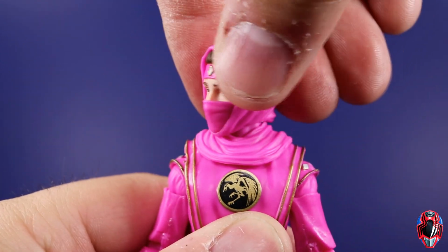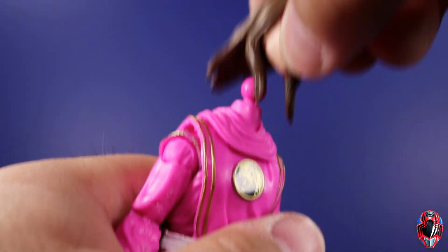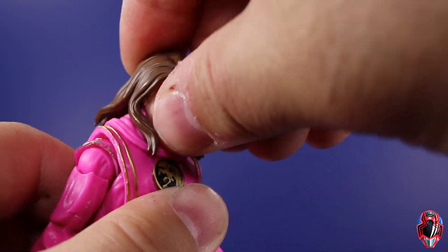Okay, so nothing. You get swivel. Otherwise, you're just gonna pop the head off like it's nothing. Kimberly with the long hair, obviously, you're not gonna get any emotion. You can get a swivel. There's no way she could look up. Looking down, not really anything there.